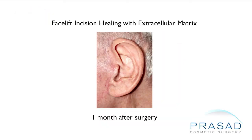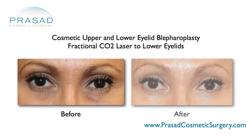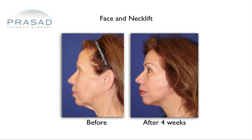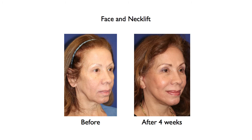Recovery time is important, but recovering quickly doesn't matter if you don't like the results. From eyelid surgery to facelifts, I approach all my patients and their procedures with a natural aesthetic. I believe my patients should always look like themselves after any procedure, and in the case of facelifts, a version of themselves which looks 5 to 10 years younger.